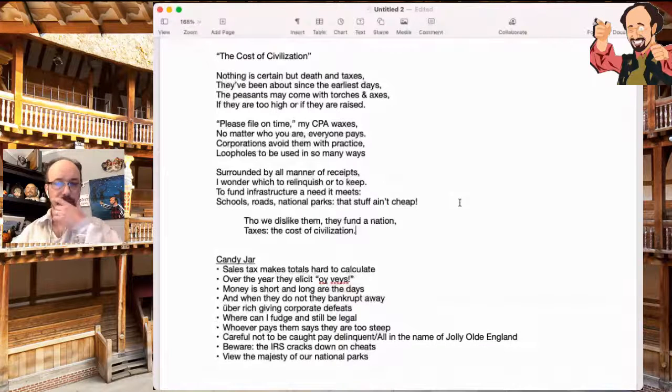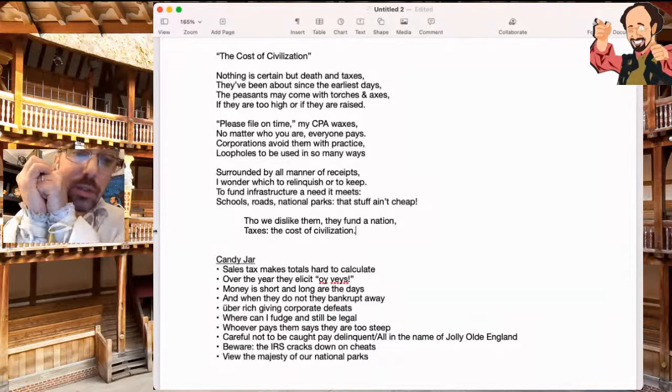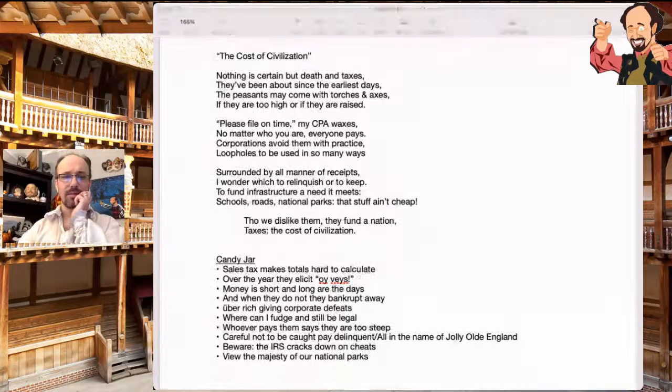All right, let's try it. Nothing is certain but death and taxes. They've been about since the earliest days. The peasants may come with torches and axes, if they are too high or if they are raised. Please file on time, my CPA waxes. No matter who you are, everyone pays. Corporations avoid them with practice, loopholes to be used in so many ways. Surrounded by all manner of receipts, I wonder which to relinquish or to keep. To fund infrastructure and need it meets, schools, roads, national parks. That stuff ain't cheap. Though we dislike them, they fund a nation. Taxes, the cost of civilization. I kind of like it.